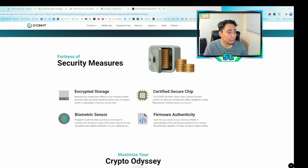In this chip, I did a lot of research on this chip. It is super secure. And let's say someone steals your Decent wallet and they try to do a physical attack. Well, the chip is made so it basically self-destructs. The other great security feature, which I touched a little bit on, was the biometric sensor. It's a fingerprint authentication, which provides an extra layer of security with an option to use a PIN code if desired. No one can unlock and validate transactions on your wallet but you.